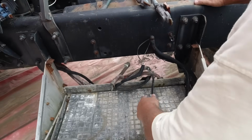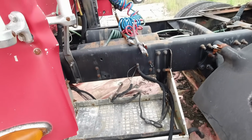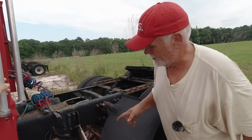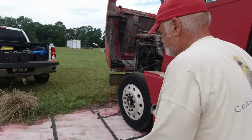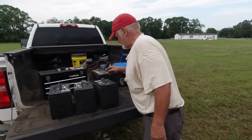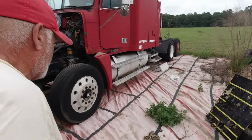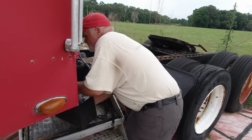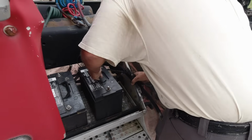We're gonna put the batteries. It had four, but I think three will do it. If not, we'll get it done. I think three will do it. If it don't, we'll take one of these others and hit that. That's all right. All right, I got it on the same side. There you go.